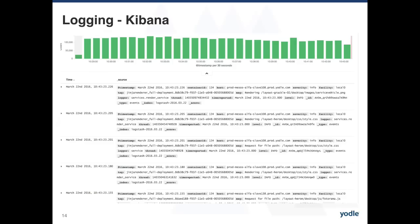Again, we get logging for free with the kind of templates we have. It's a really useful thing to have when we do see problems, so that we can dig down in those logs and figure out what's actually going on.